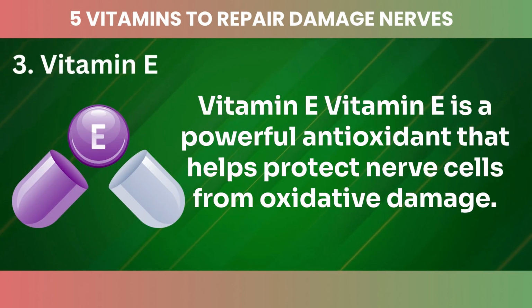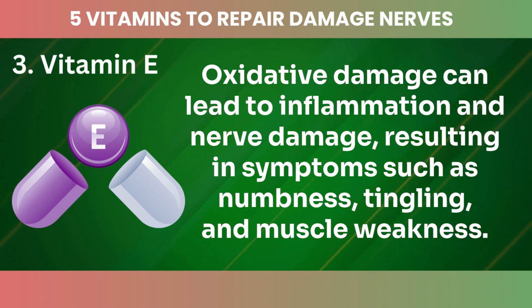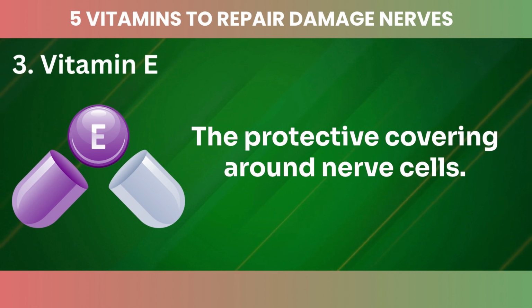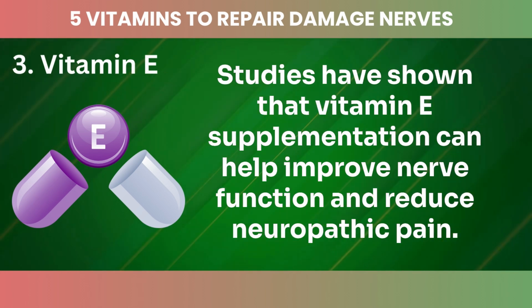Vitamin E. Vitamin E is a powerful antioxidant that helps protect nerve cells from oxidative damage. Oxidative damage can lead to inflammation and nerve damage, resulting in symptoms such as numbness, tingling, and muscle weakness. Vitamin E also plays a role in the formation of myelin, the protective covering around nerve cells. Studies have shown that vitamin E supplementation can help improve nerve function and reduce neuropathic pain.